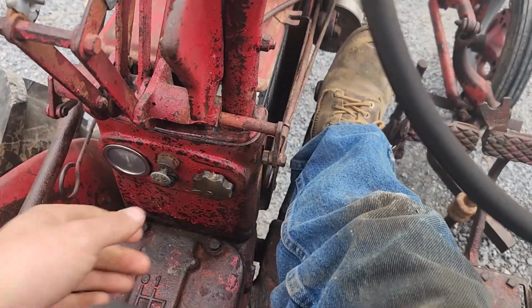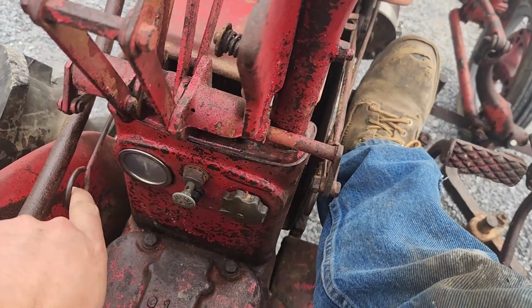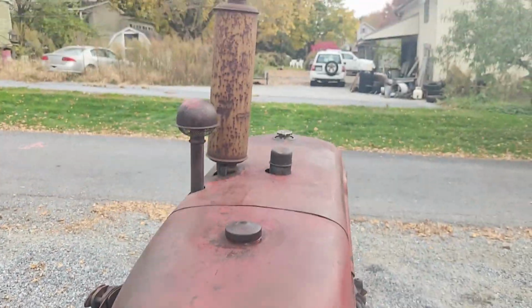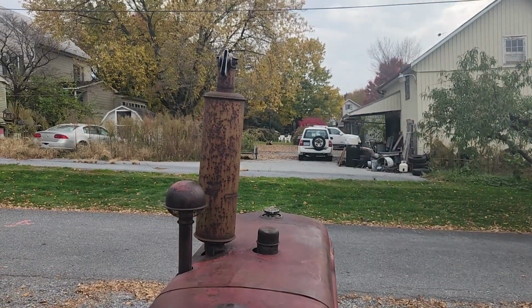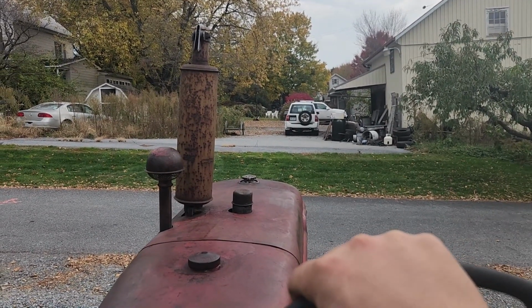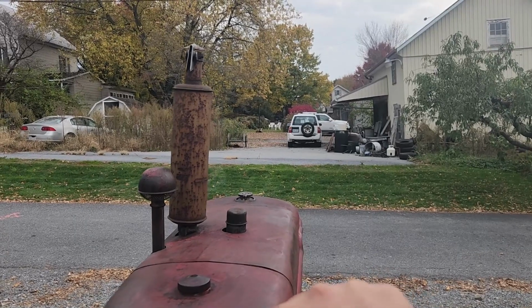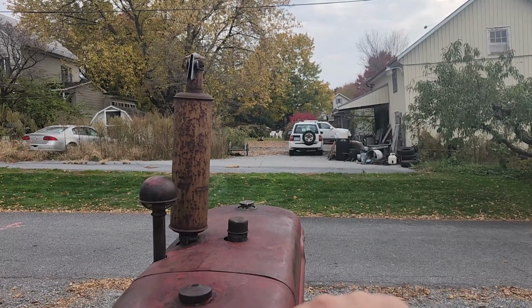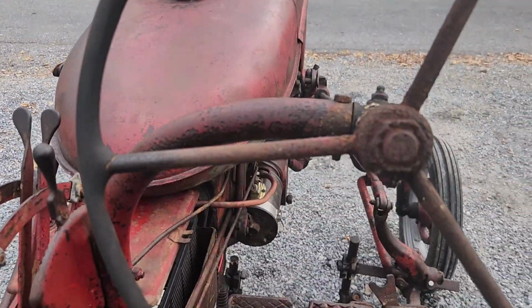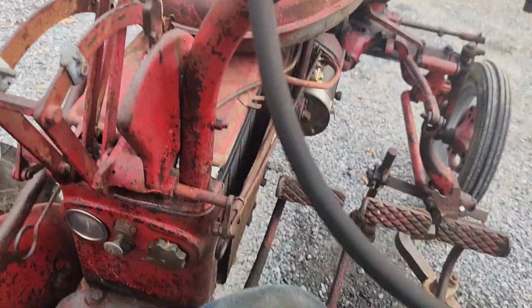But anyway, let's get this thing fired up here. I have to get the carburetor clean because it only wants to run on full choke, but that's nothing to worry about. If you get the choke set right, the thing fires right up. The 6-volt system is nice when it actually works the way it's supposed to, as long as you got the battery charged up and your generator's good.